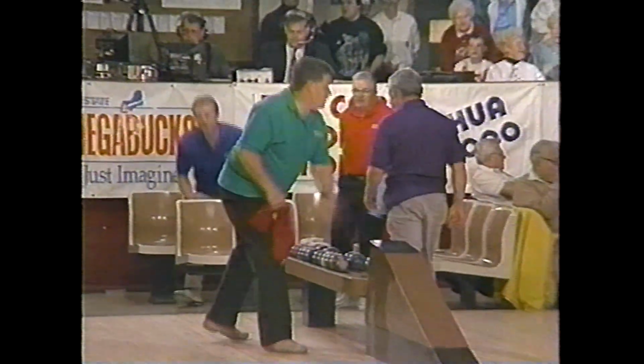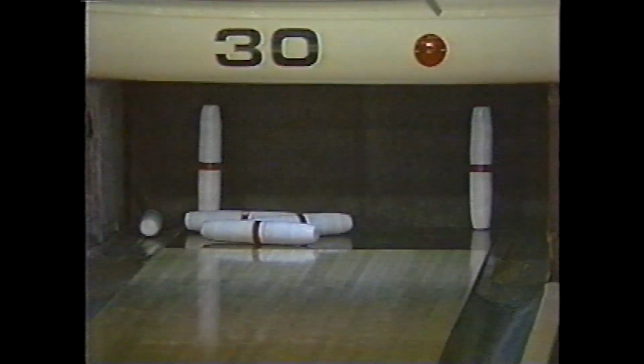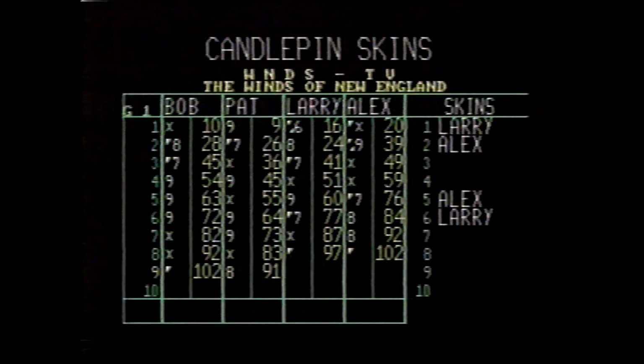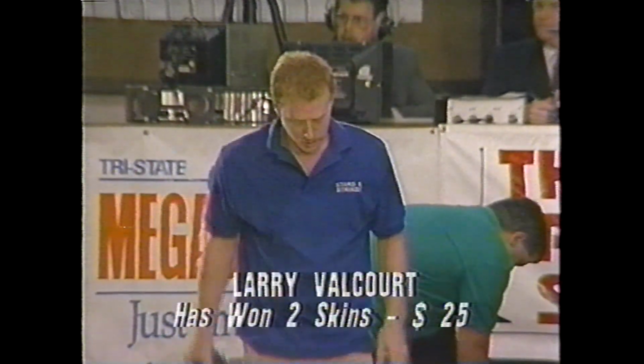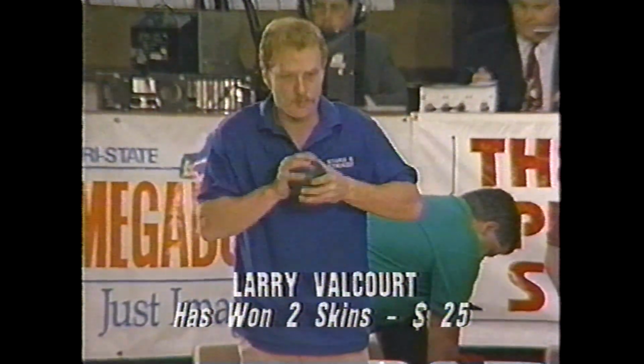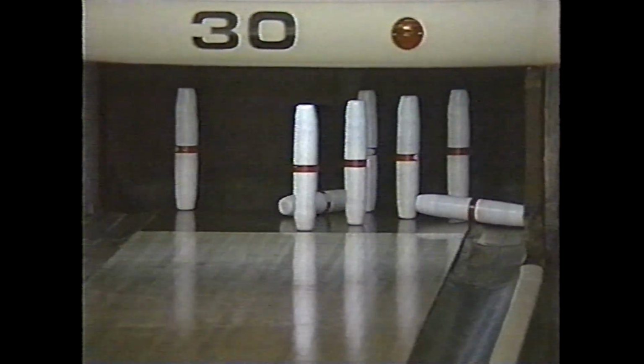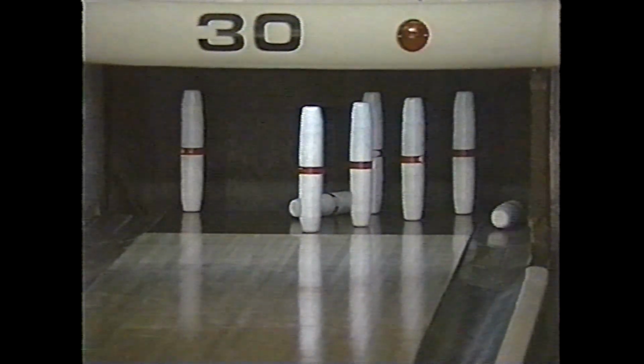Pat Pay takes 8. Let's take a look at Bob's shot. Watch for the ball behind the 10 pin right there. Well, both Larry and Alex will be working on marks, trying to preserve their 1-2 ranking so far in this match. Remember, a $75 skin on the line here in the 9th. Bob Kelly with a spare up.